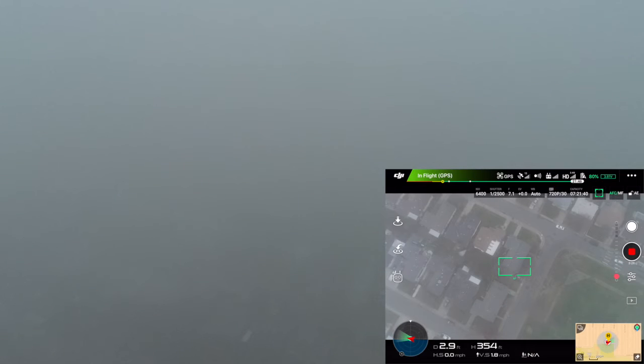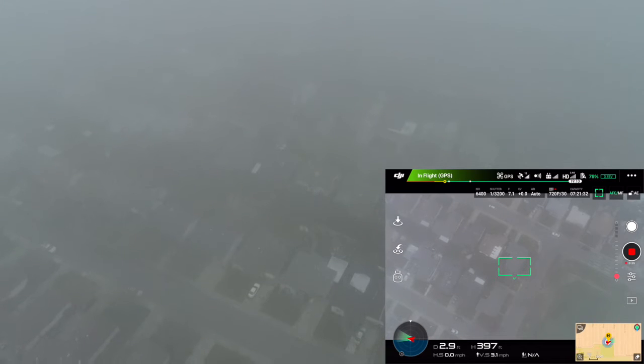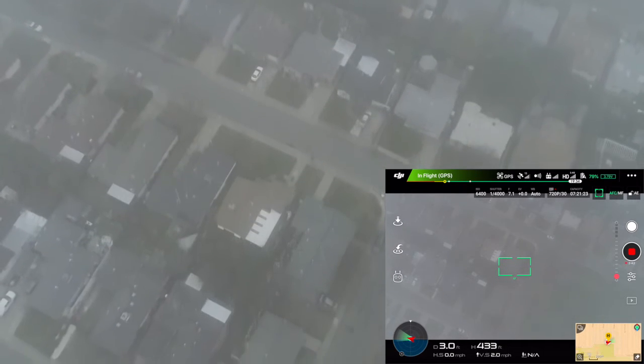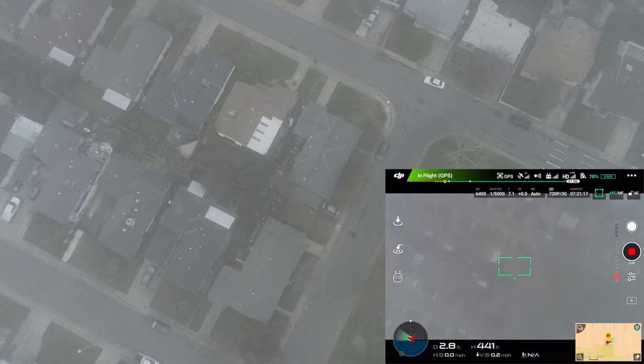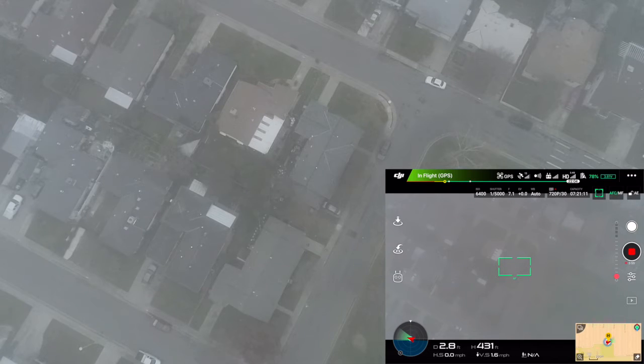So I'm gonna come down a little bit. Get under 400 feet. But yeah, we are definitely inside of a cloud right now. It's going to come down really slowly because there's a lot of moisture in the air. The humidity is at 96%, so it's very, very high.